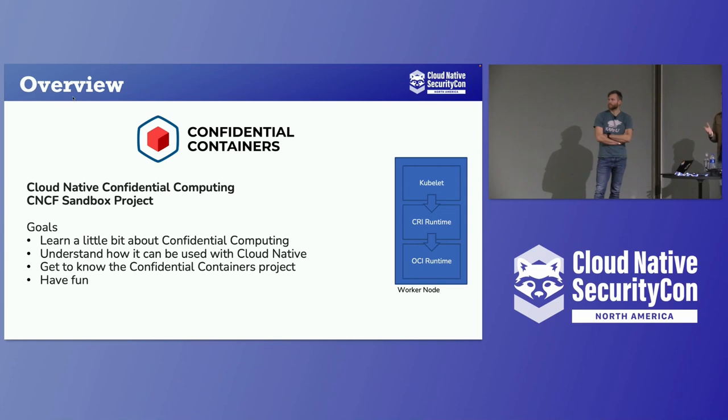Raise your hand if you've heard of confidential computing. Not too bad. Raise your hand if you've heard of cloud native. Okay, that's what we hope. Confidential containers is about bringing confidential computing to cloud native.